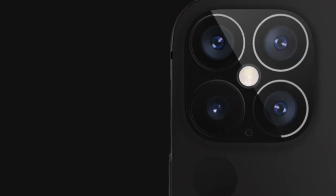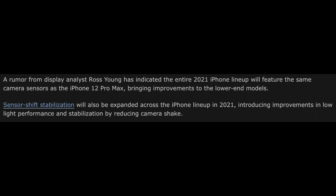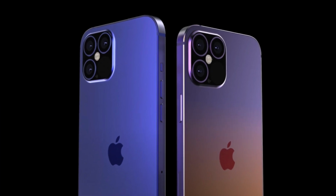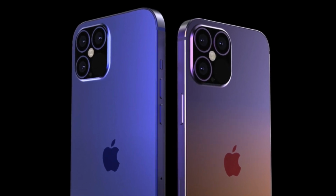The last rumor that I want to talk about that's surfacing online is that there's going to be camera improvements to the entire lineup. So what this rumor is saying is that they're basically taking the 12 Pro Max cameras and putting them across all of the 13 lineup, which is nice, but they're not going to keep every single phone with the exact same camera because then why would people buy the more expensive one? So in this rumor it says that the 13 Pro and 13 Pro Max will have notable improvements.